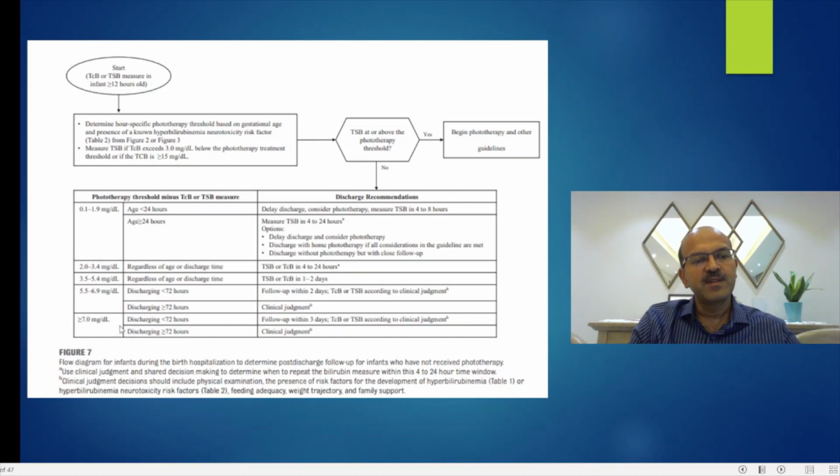If it is more than 7 milligrams percent below the phototherapy threshold and they are discharging less than 72 hours, you bring them back within 3 days. And more than 72 hours, already their risk is very low, so you can bring them back 3 to 4 days or whatever. So usually we bring them back maximum 3 to 4 days after discharge, even if they are very low risk, just to make sure the other parameters are going well.